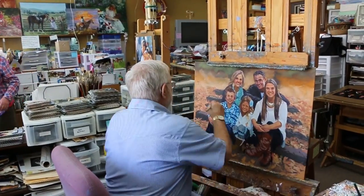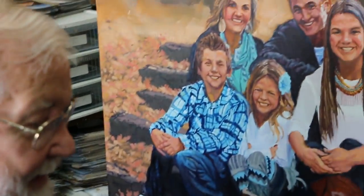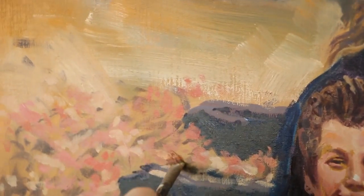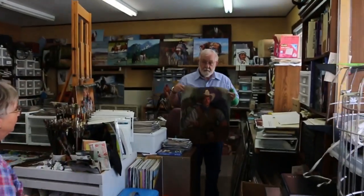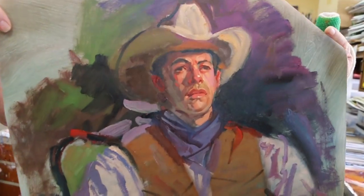I might even put in a couple of strokes. Oh, my paint is dry. I got to find it, since this isn't the last painting I worked on. You know, these are kind of like paintings from life. Yeah, that's neat.